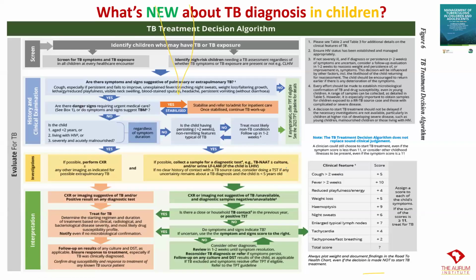If however, you were one of the high risk groups, or you did have features that were for more than 2 weeks, you move on into the yellow section. And the yellow section is encouraging you to actually do some investigations. First prize would be a chest x-ray and some sort of test that you can send to the lab, or a urine LAM test if you're eligible. Some kids, it would also be a TB skin test.